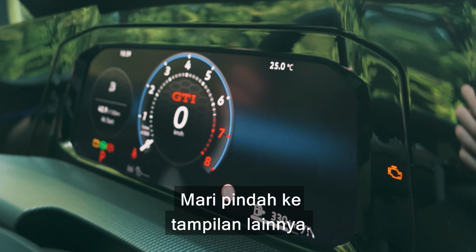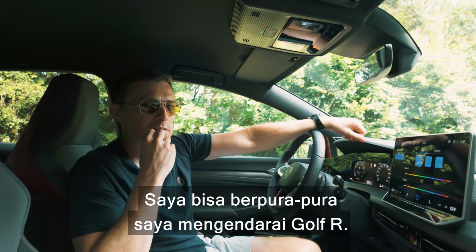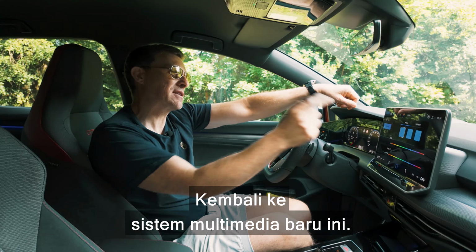So let's cycle through to some of the other views. Couldn't do this on the old GTI. Look, we've now got blue dials. I can pretend I'm in a Golf R. I'm still going to wish I had the Golf R. Sorry, GTI fans. Anyway, back to this new infotainment system.